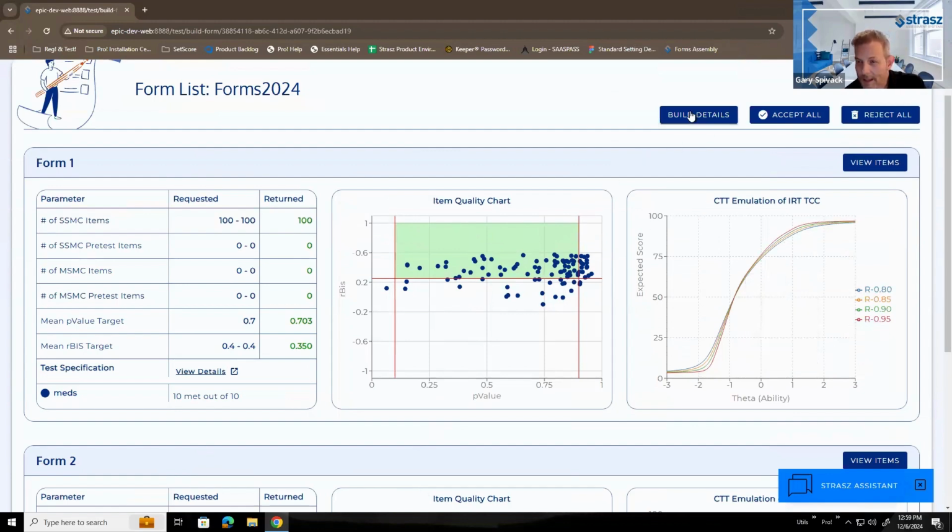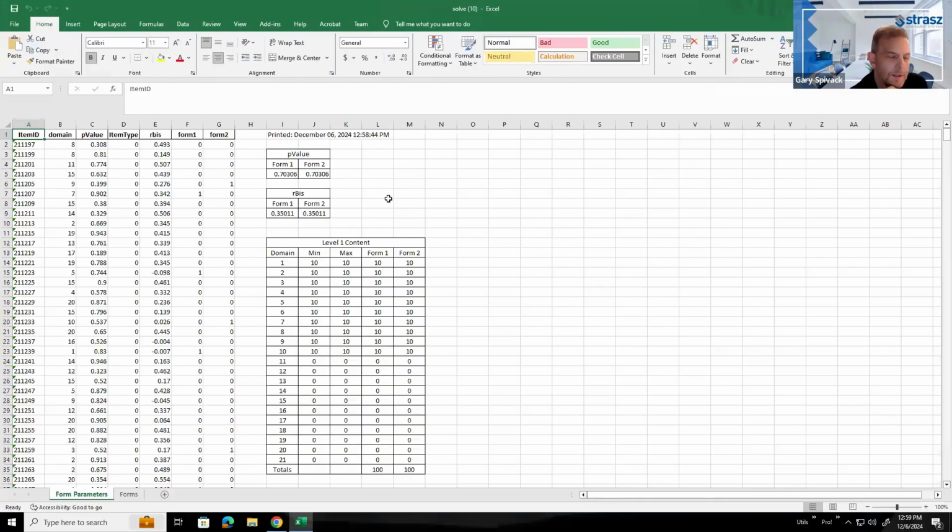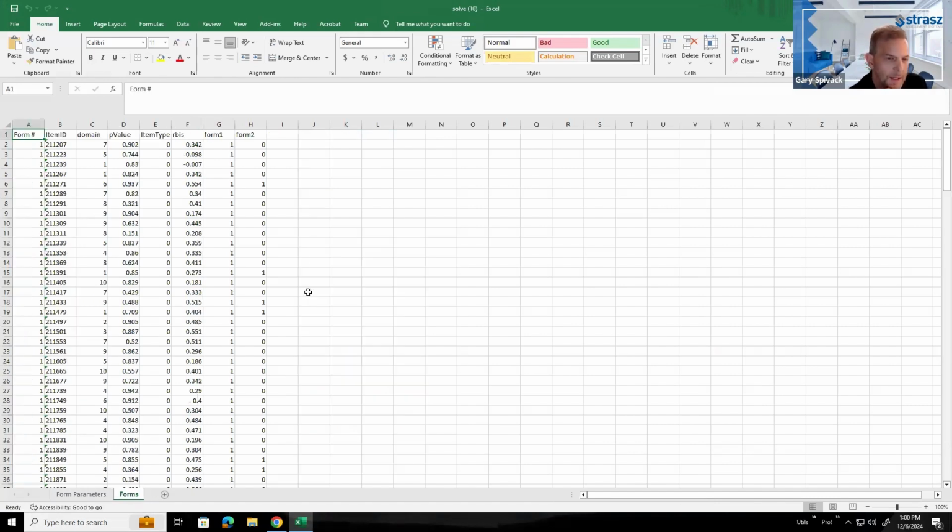And we're kind of running out of time here. So let me just show you the Excel file that gets sent out. So here's the output as well. You can see here from a forms parameter has all the items in there, has all the data that we used, whether or not it was selected in Form 1 or Form 2. It'll give you the average p-values and R-bis that are in here. And if I click on the forms, this actually is just all the items and if it was used and what form it was used in.